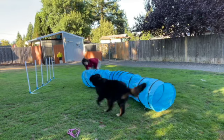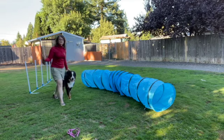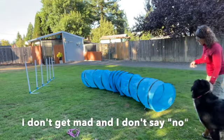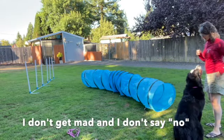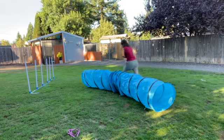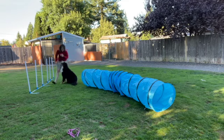Tunnel! Oh, get it. So we're gonna walk around. I don't say no, because she doesn't know what she's doing yet. I don't tell her no, I just walk her back. I said, uh-oh. Let's go. Tunnel, tunnel, tunnel. Yay, Frenzy! Good girl. Good job.